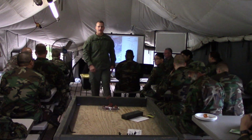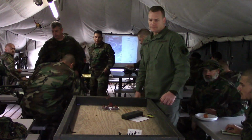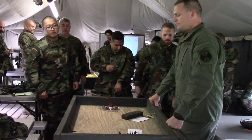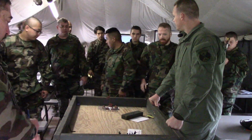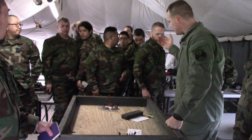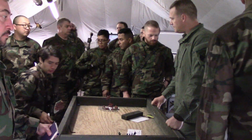Okay, so let's step over here. Everybody gather around this sand table. Everybody see? Negative. All right, bring it in so you can see. We've got some area over here. Shorter people get in towards the center.